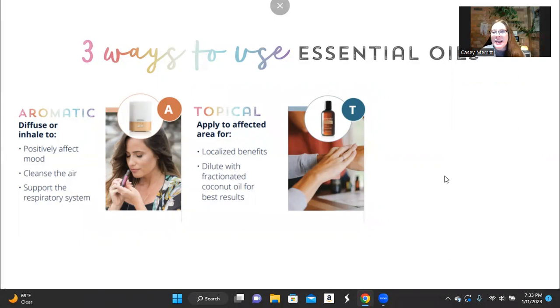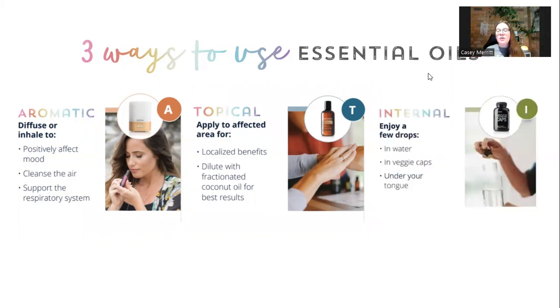So the third way to use essential oils is internally. All of doTERRA oils are going to be great aromatically and topically, but many of ours are actually recommended to also use internally. And that's because of the purity of these oils. So, red flag alert: if you've been using essential oils from other brands, maybe some lavender, lemon, or peppermint, and it says on the bottle do not ingest, not for internal use, a huge red flag should be going off, because this is not pure, right?